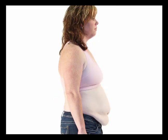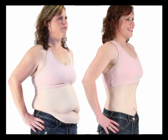I am not a paid actress. I am an everyday working mom. I have a 2-year-old and a 4-year-old. Those are my before pictures. I know, I can't believe it either, but those are my before pictures. And this is me now. These results are real, this is me.